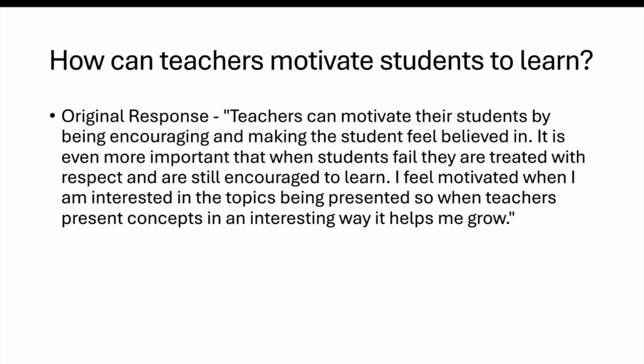Another question is, how can teachers motivate students to learn? My original response was that teachers can motivate their students by being encouraging and making students feel believed in. I think this is definitely important, and we're going to talk about how self-efficacy is so important, but it has to be honest and real. You can't just give blanket reassurance that everything's going to be fine if it's not. You have to give specific feedback about their performance, and you should only encourage them if it honestly makes sense and you honestly assess that that's where they are.